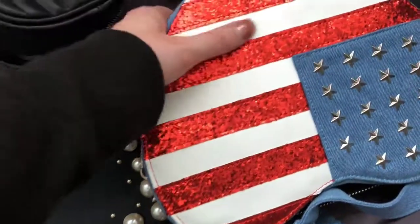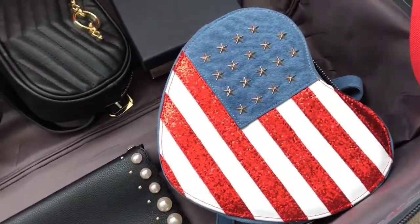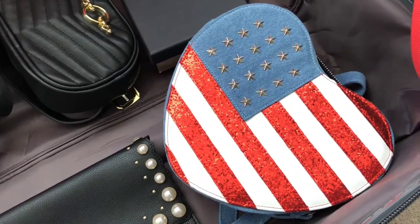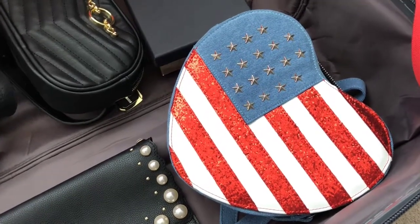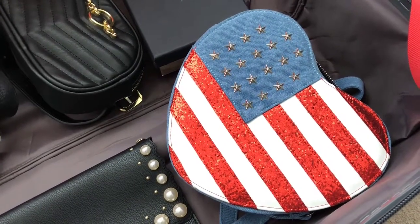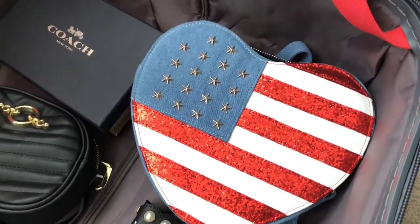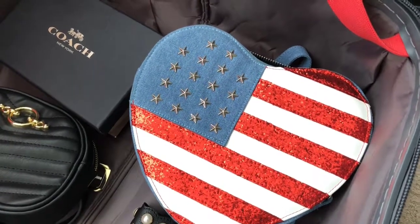And then this one I absolutely love. I haven't used it yet, but my cousin got it for me for my birthday last year. And it is the American flag bag from Skinny Dip, which you can get in Topshop as well, I think. I think they've got their own standalone store and online shop, but it's so cool. I love it. And it's heart-shaped. It is just wicked. So I can't wait to use that on holiday.